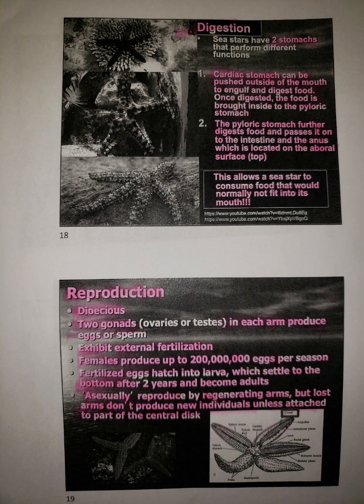Digestion. Sea stars have two stomachs that perform different functions. The first is a cardiac stomach, which can be pushed outside of the mouth to engulf and digest food. Once digested, the food is brought inside to the pyloric stomach. The pyloric stomach further digests food and passes it on to the intestine and the anus, which is located on the aboral surface, or top. This allows a sea star to consume food that would normally not fit into its mouth.